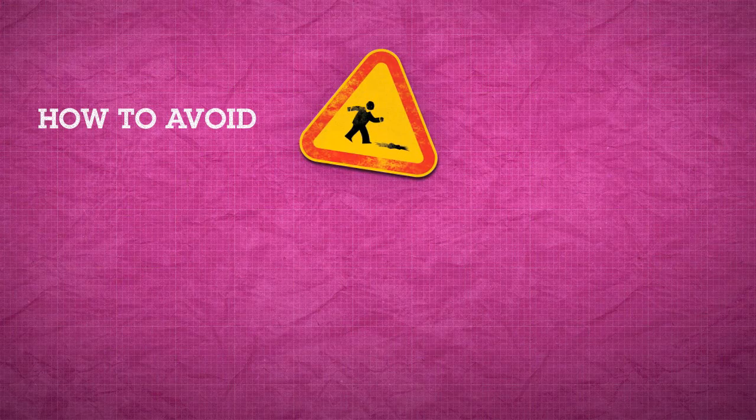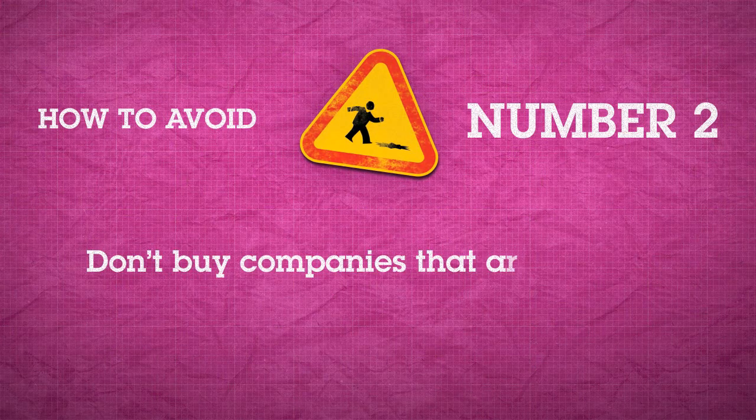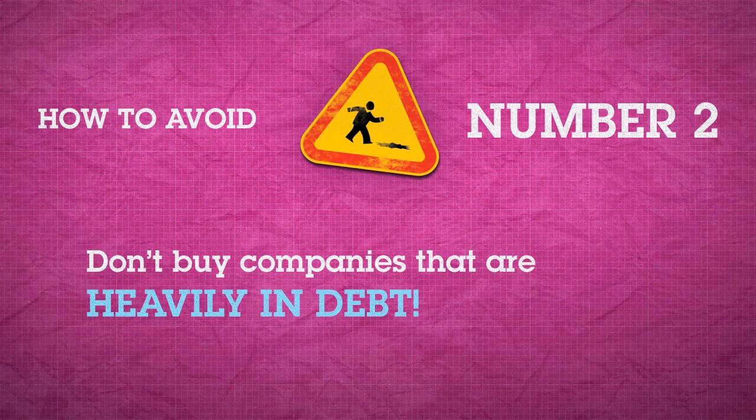Here's how you avoid pitfall number 2. Don't buy companies that are heavily in debt. The company should always have enough cash to pay their bills and never have long-term debt. Money in the bank, no debt. I get it. Are there any other pitfalls I should know about?